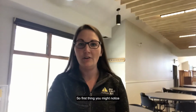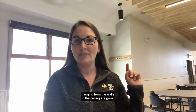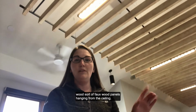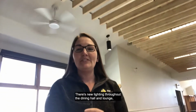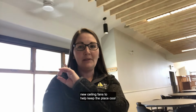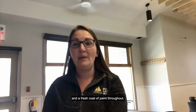So first thing you might notice is that the old sound barriers that looked like gym mats hanging from the walls and the ceiling are gone. And in their place, we have these new, sort of faux wood panels hanging from the ceiling. In the dining hall, it's now a bit of a dropped ceiling. There's new lighting throughout the dining hall and lounge, new ceiling fans to help keep the place cool, and a fresh coat of paint throughout.